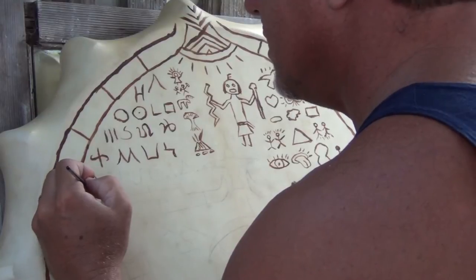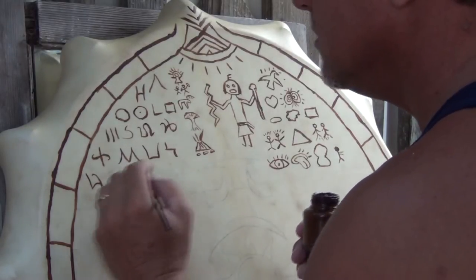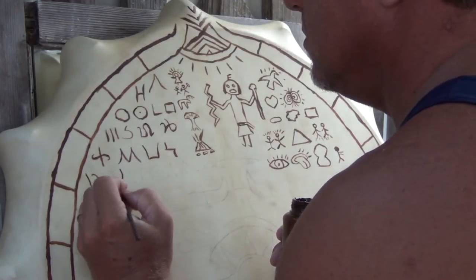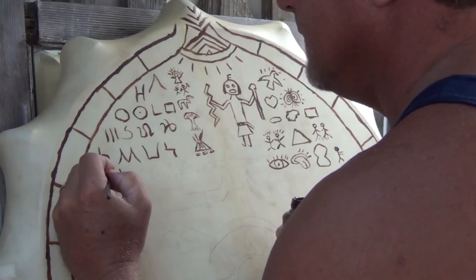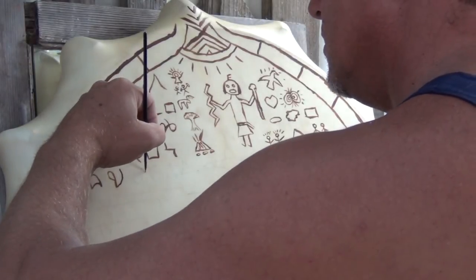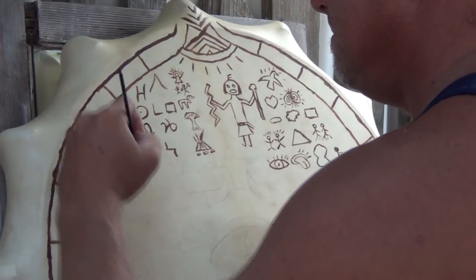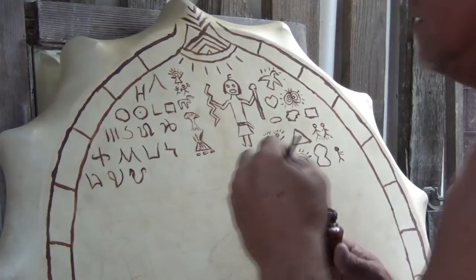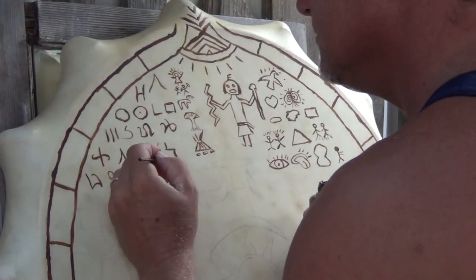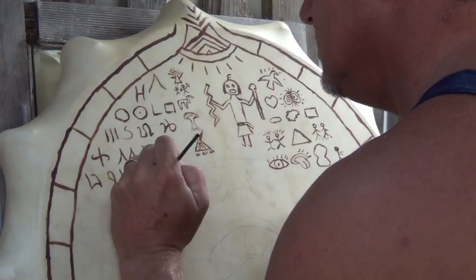Cool thing is, at least I feel very connected when I do this now to shamans going back, who knows how far in history, who did this kind of thing, you know? I mean, if I had more time on my hands, I might do a lot more of this painting stuff, because it's cool. Quite honestly, it is very cool.